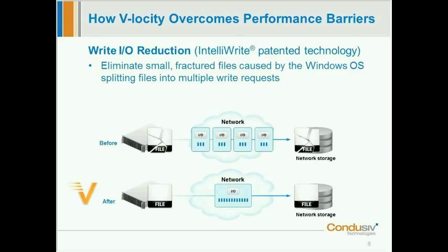Glad to join in here, Brent. First is our patented technology to optimize writes. V-locity provides intelligence to Windows about file sizes. What this does is help Windows choose the best allocation at the logical disk layer instead of just the next available allocation. This stops I/O fracturing, increases I/O density, improves the sequential nature of traffic, and ultimately reduces the amount of I/O required to process a gigabyte of data.